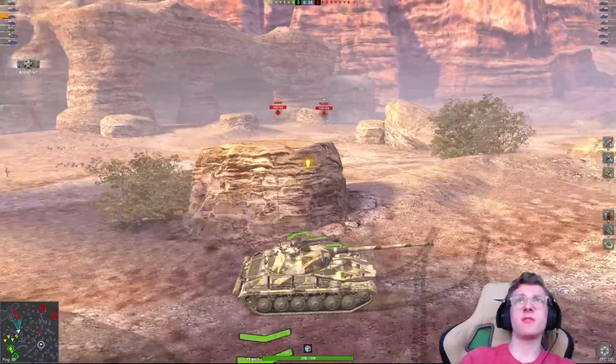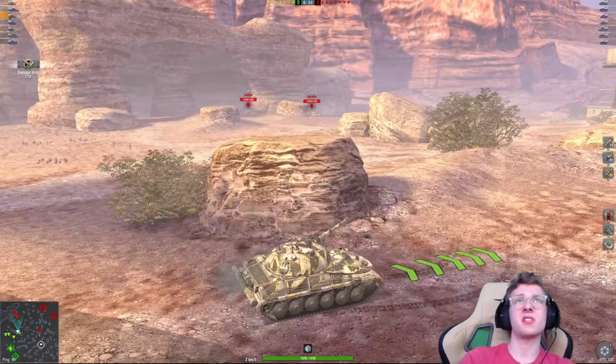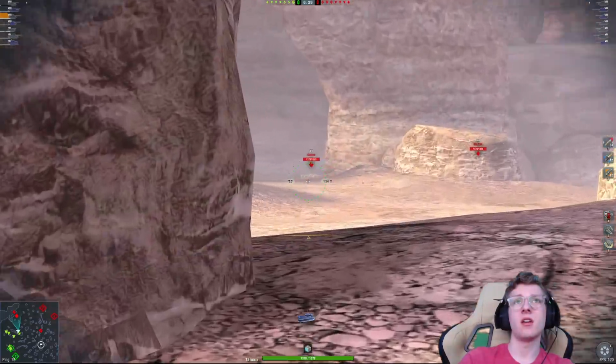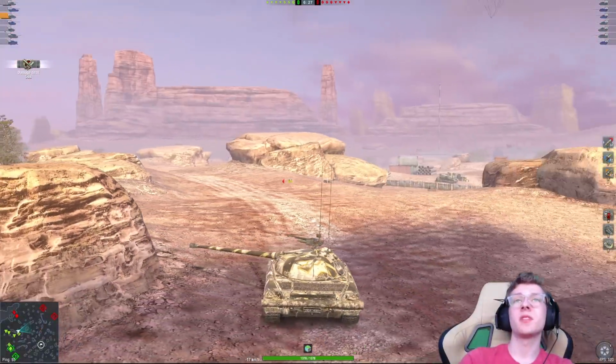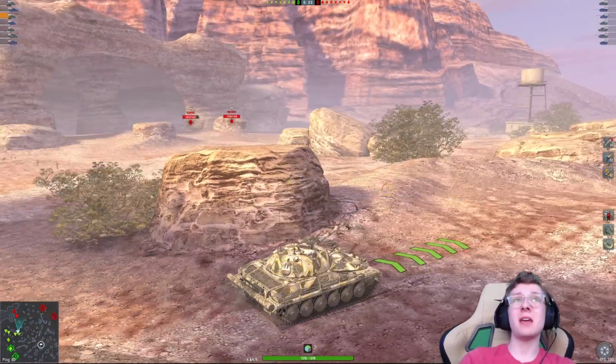One thing I will say is that this vehicle does have pretty good on-movement dispersion, which makes it somewhat nice, at least on snapping shots and things like that. Got the Comet in the back, and there you go. Nice shell, goes directly where I aim, which is always quite nice. We'll see how my aiming is today.